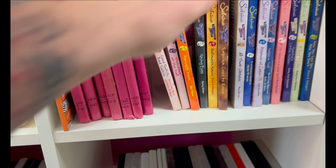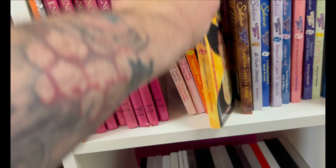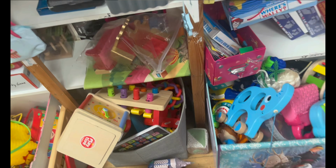And then I saw these Sabrina the Teenage Witch books. Did consider picking them all up and trying to sell them off as a bundle, but when I was checking eBay, they weren't worth a great deal, and I think they had 50p a piece on them. So I don't know, let me know if you would have picked them up, but I just didn't.